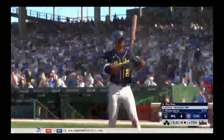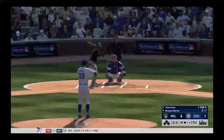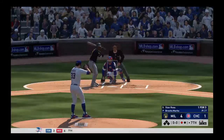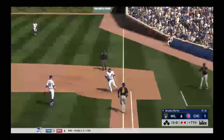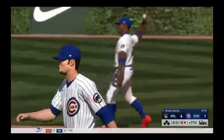Trying to pick things up where he left off, Stan Ross. He'll try to follow up the double in his last at-bat with another big hit right here. And he's got to build off that last AB. He battled. Usually when you battle, you get in that swing mode. A lot of pitches, you'll swing at the rosin bag. I love the fact that he was able to work a double in last at bat. Let's see if we get more of the same right here.